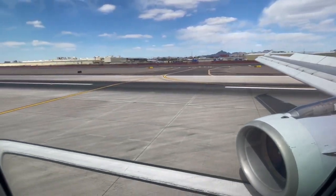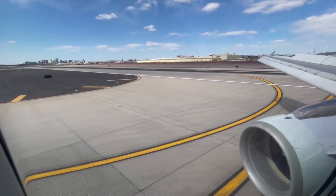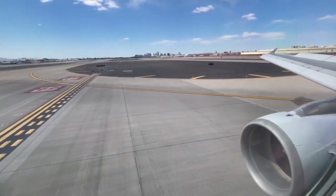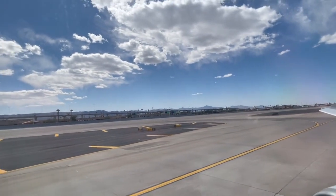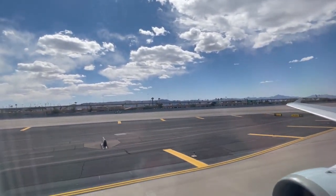Welcome to Phoenix. Local time here is 1:01. We will be taxiing for a few minutes. Please remain seated with your seatbelt fastened until the captain has turned off the fasten seatbelt sign. At that time, please check around your seating area and in the overhead compartments for any personal items you brought on board today. Please use care when opening the overhead compartments, as your items may have shifted during our flight.